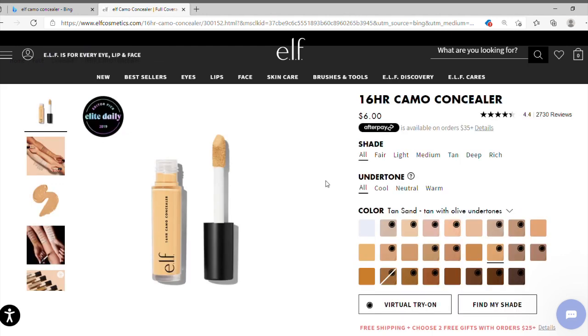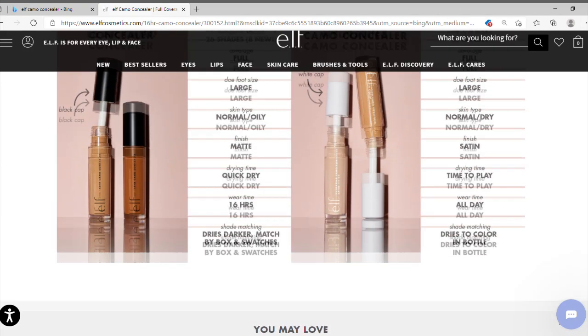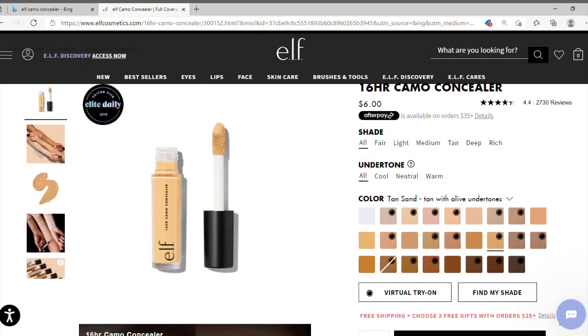This shade actually ended up being a touch dark on me. I'm not going to be able to wear this shade in the winter. I should have picked a different shade because this formula does oxidize a bit. If we go down here, this is the comparison of the black cap, which is just the basic 16-hour Camo Concealer, and the hydrating one. The original one does dry darker, and the hydrating Camo Concealer just stays the color that it is in the bottle. My guess is because it does not fully dry down. That is just one thing you do have to be careful of, because the shade I chose dries significantly darker, probably 2 shades darker.